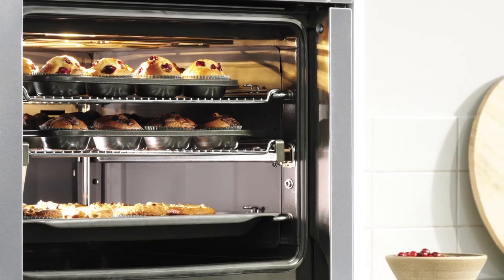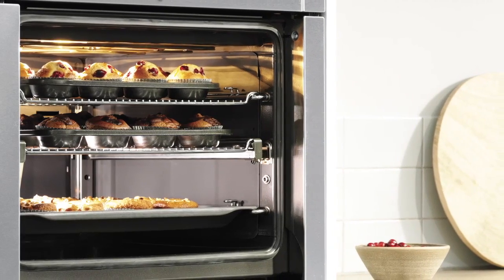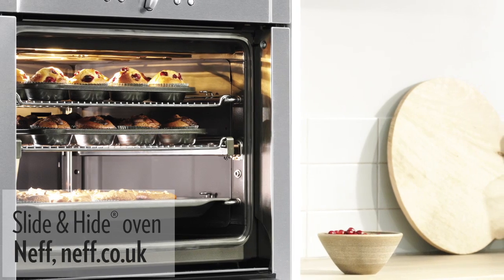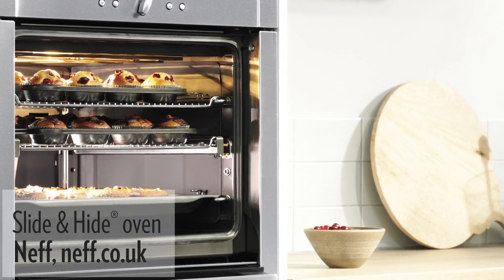Neff's popular slide and hide oven is one of the only kitchen appliances to use this kind of mechanism. The door opens as normal, but then slides right in beneath the oven cavity. It's safe as you're not leaning over an open door, and it's also great for narrow kitchens and galleys, where door clearance could be a real issue.